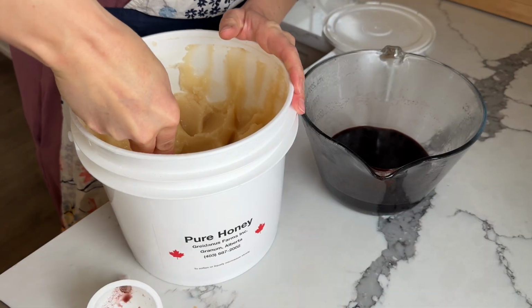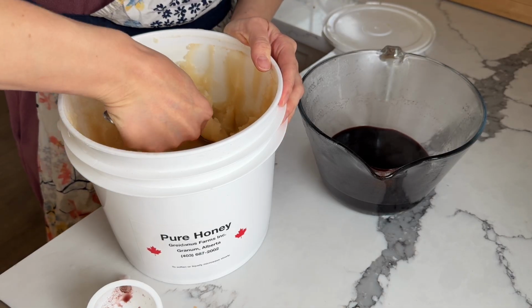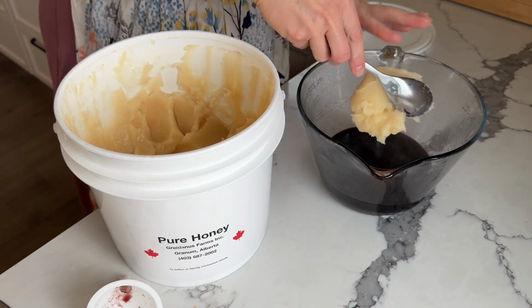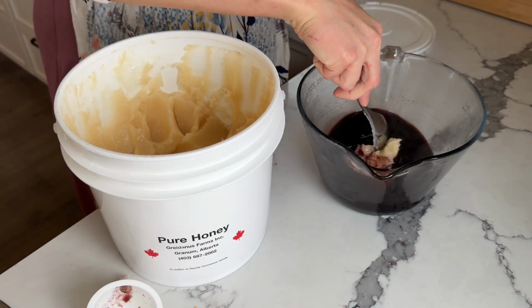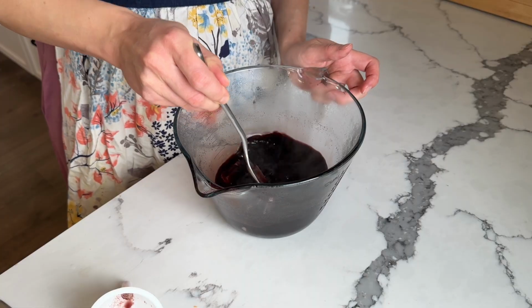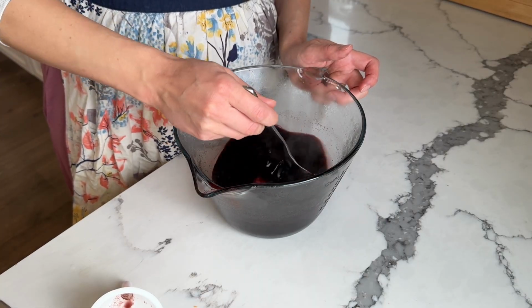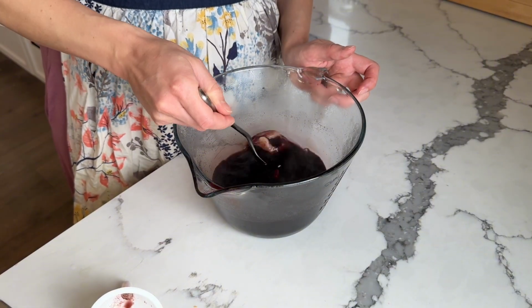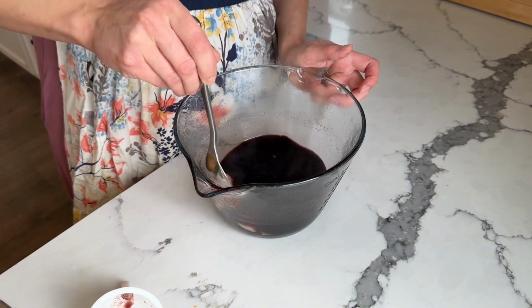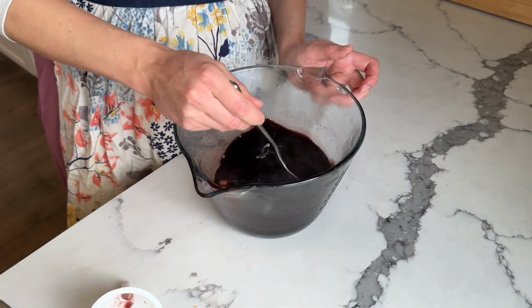To your hot syrup, you want it to be a little bit cooled off, but still hot enough to melt the honey. I will start adding my raw honey. Now, again, I don't measure. I just kind of add, taste as I go, but that's probably at least a half a cup of honey to maybe 2 or 3 cups of syrup at this point. You will want to taste as you go. I also have added a little salt in as well.